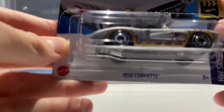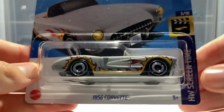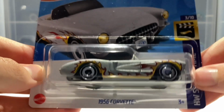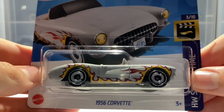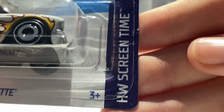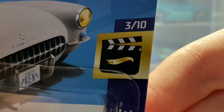Alright, so the next car I have here for you is the 1956 Corvette. This was a brand new casting for 2023, and the reason why this casting exists is because of the Barbie movie. This casting first debuted in pink, and then it went to blue, and now it is in the Ken livery. You can see that this car has been painted in grey, and this does have a matte finish to it. I would also like to mention that this car does feature in the 2024 Hot Wheels Screen Time mini-series, and this is car number 3 out of 10 in that set.